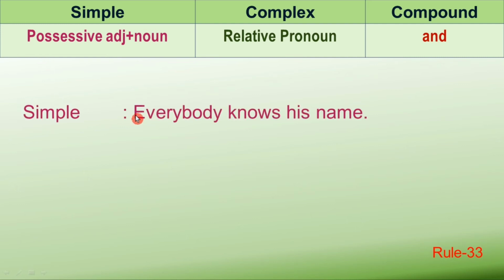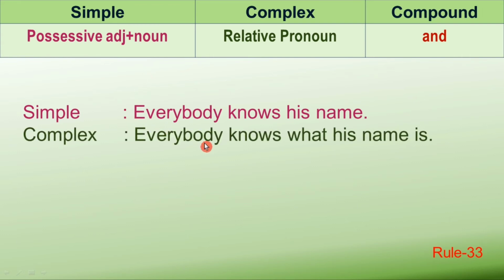The first example: Everybody knows his name. Here the word his is a possessive adjective and the word name is a noun that follows the structure of the simple box, possessive adjective plus noun. So I have used the conjunction what to make a subordinate clause, that means dependent clause. His name has been the subject, following the tense of the main clause, here the verb it has been used.